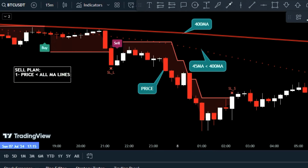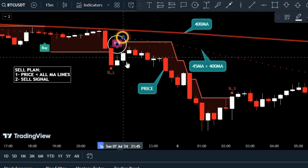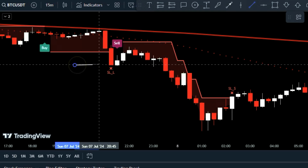Next, we need a sell signal to show up on the chart. Remember, the signal candle's close price must be below the MA lines, confirming that we're still in a downtrend. So once all the pieces fall into place and these conditions are met, you're good to go ahead and open a sell position.